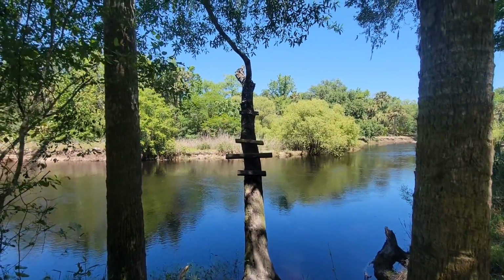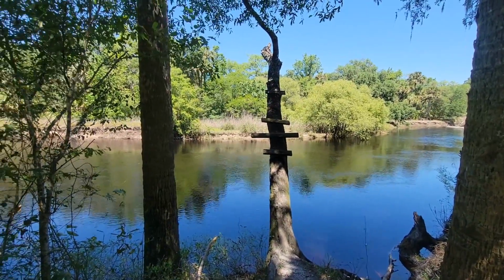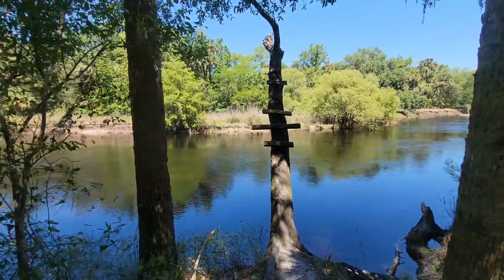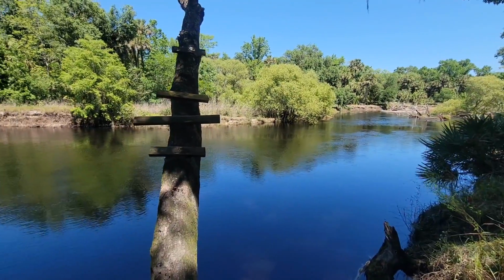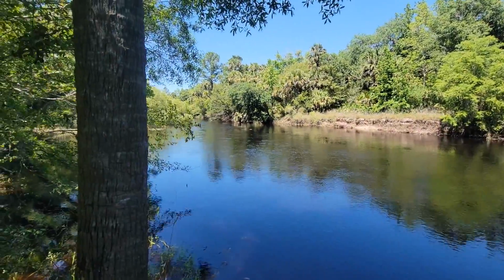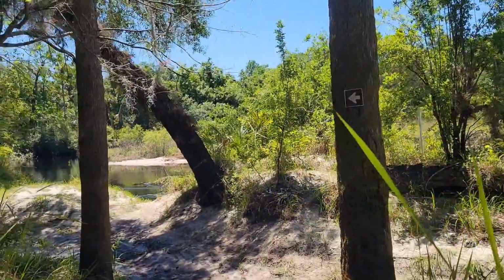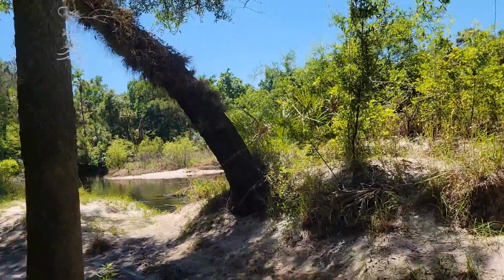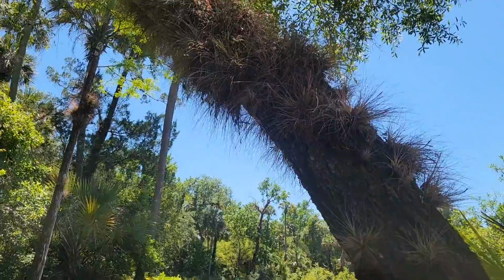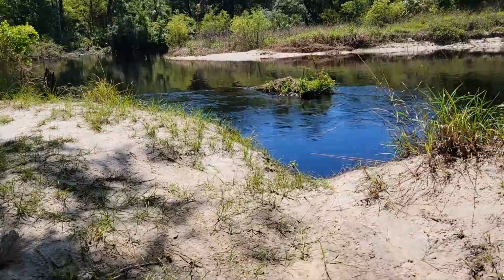I took a picture of this earlier. This absolutely blows my mind because I couldn't imagine anyone wanting to swing out into the river here. This has gators in it. So I guess, swing at your own risk. Beautiful though. I wouldn't do it. Look at that. Hope there's not a gator on the bank.